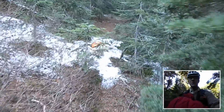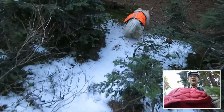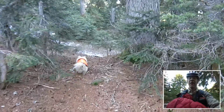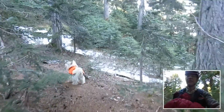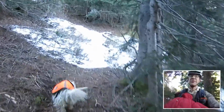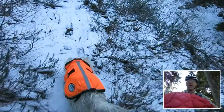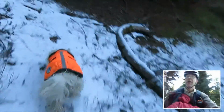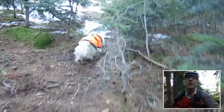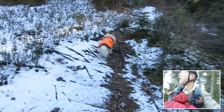Now there's deer tracks in the snow, and Niko is very interested in them. Let's see if they continue here. Yep, deer tracks. Those are the only tracks up here besides mine that I've seen so far. And I haven't even seen mine because they're behind me and I'm going forward. Go, go. Running uphill. That's how I roll.